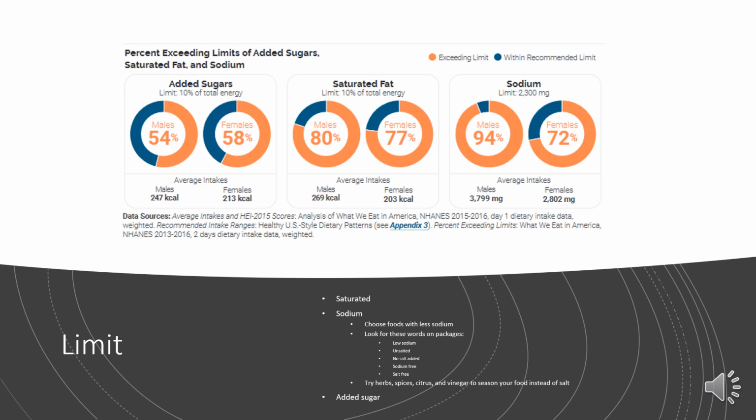It is important as we age to limit certain things that are not so healthy for us, such as saturated fat, sodium, and added sugar. Saturated fat and added sugar should be limited to less than 10% of daily calorie intake. Your sodium should be less than 2,300 milligrams.